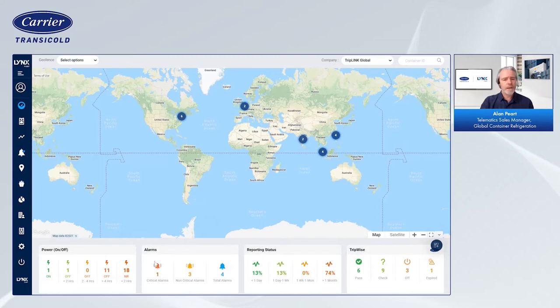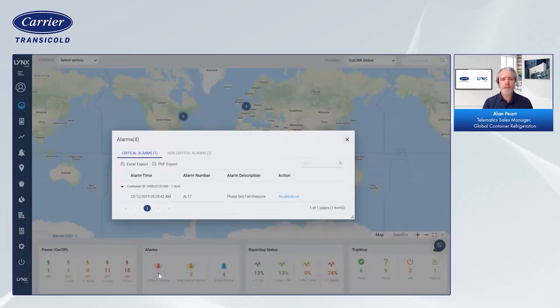So here I can identify that I've got a critical alarm with a reefer and I need to fix that as quickly as possible. I'm leaving aside the other issues for a later time. And all I need to do here is I can click into that alarm. I get presented with where's the reefer, and so I find out where the reefer is, but I also get the alarm and I get a description. But really, that's not enough.